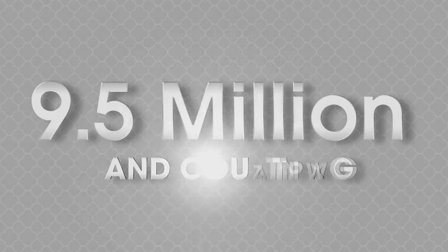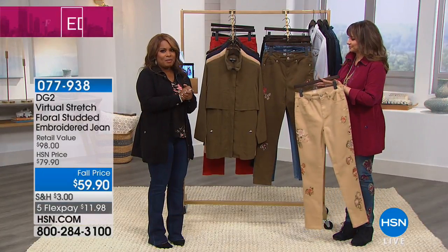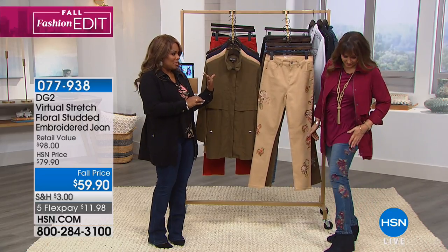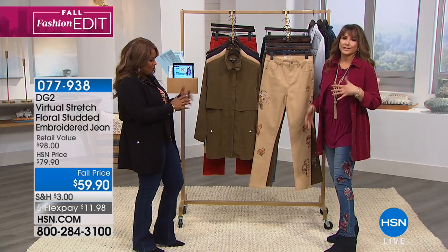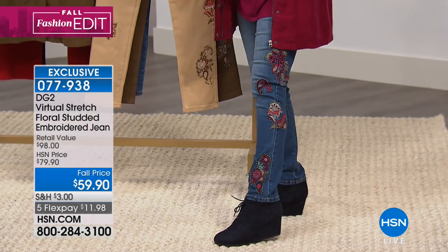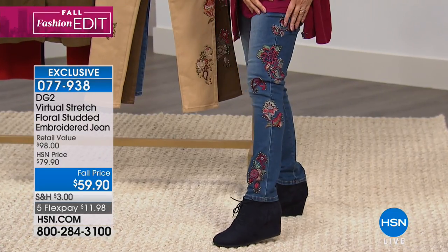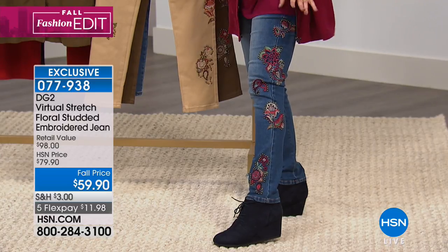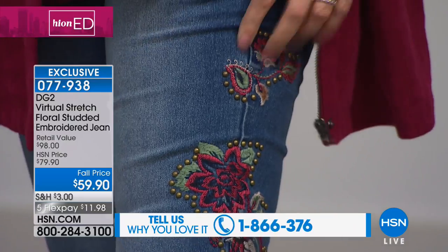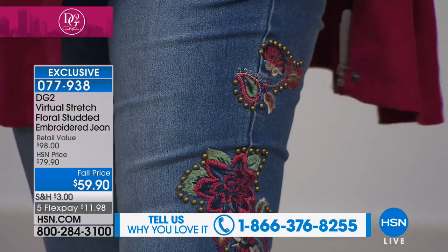Okay, now for the moment that we've been waiting for. With 9.5 million Diane Gilman jeans sold, we get to talk about Siobhan's beautiful jeans. So tell us about them. So she's been doing such an amazing job bringing embroidery to the people ever since the 60s. Here it is with stud details, paisleys and flowers. And by the way, do you see how it's going along the seam?